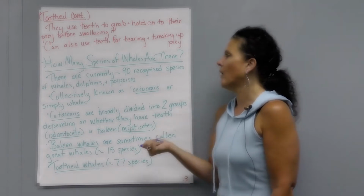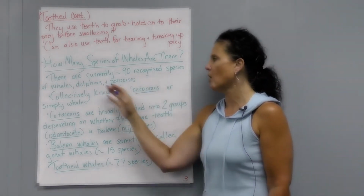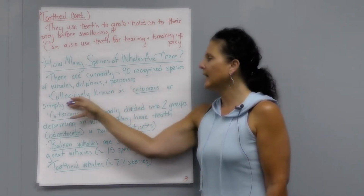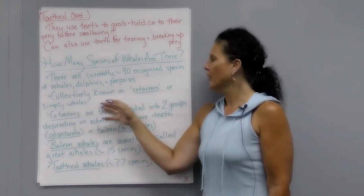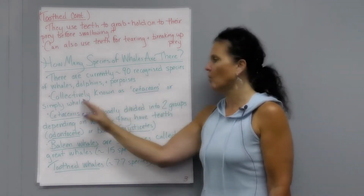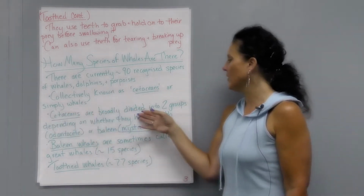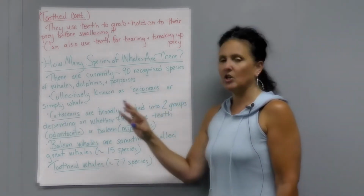How many species of whales are there? There are currently about 90 recognized species of whales, dolphins, and porpoises. Collectively, that means all together, they're known as cetaceans or just simply whales. You can use either one of those words; they mean the same thing. Those cetaceans are broadly divided into two groups. We just looked at those.